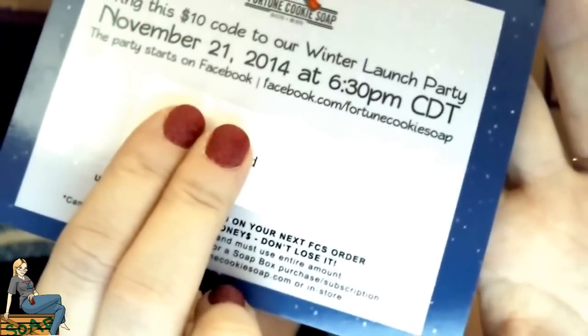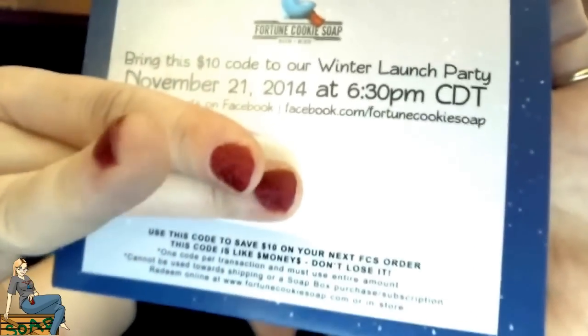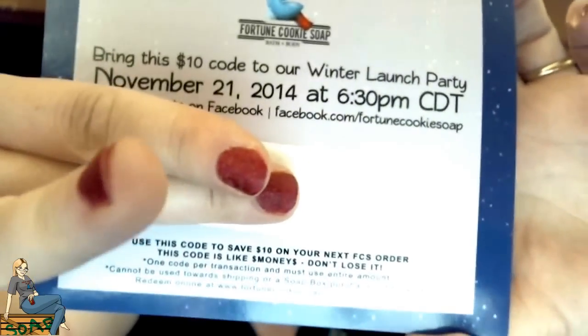And also, I'm not showing you mine, but you see the white sticker? White sticker is a code. Like money, don't lose it. This is a stern warning from Fortune Cookie Soap. It's for $10 off of a future order. The inspiration's taken from the movie.